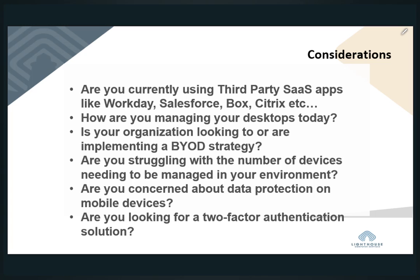So some major considerations for the discussion today. If you are a third-party SaaS leverager, if you're leveraging these tools already, like O365, Salesforce, Dropbox, Twitter, Facebook, Citrix, etc., this information should be a big benefit to you. If you're concerned about how you're managing your desktops, either within your domain or more importantly outside your domain, because you may have a lot of people that are not VPN connected, how do we manage those desktops?